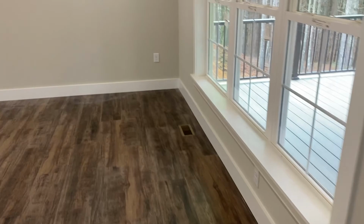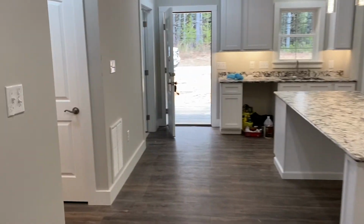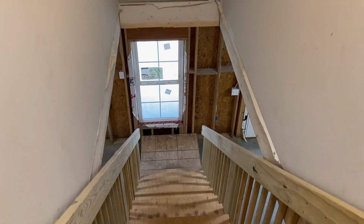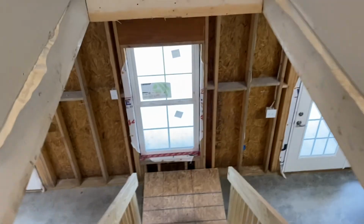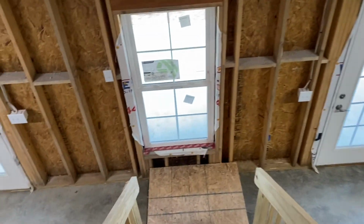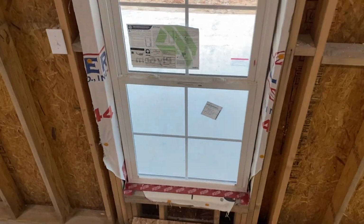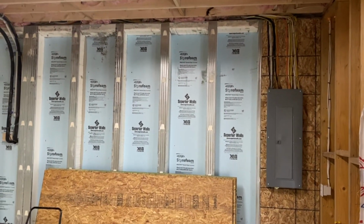Coming back down the steps to the main floor of the house. As I said, just under 2,000 square feet, but this house also has a full basement. It's a little over 1,000, I don't know the exact number, but there's almost 3,000 feet under roof of this house. And we put a lot of thought into this basement as well. So notice the height of the ceilings. You could easily put a drop ceiling and have probably 9 foot.